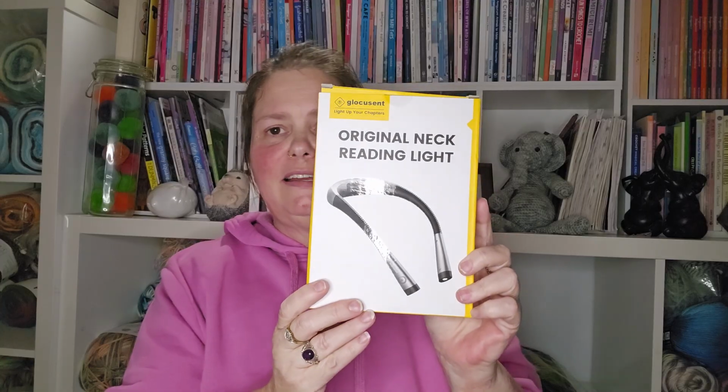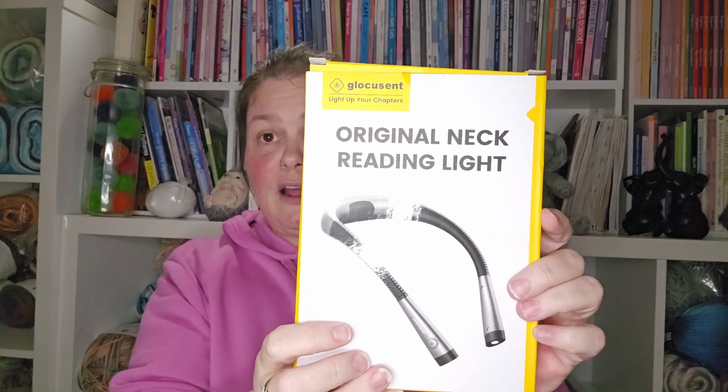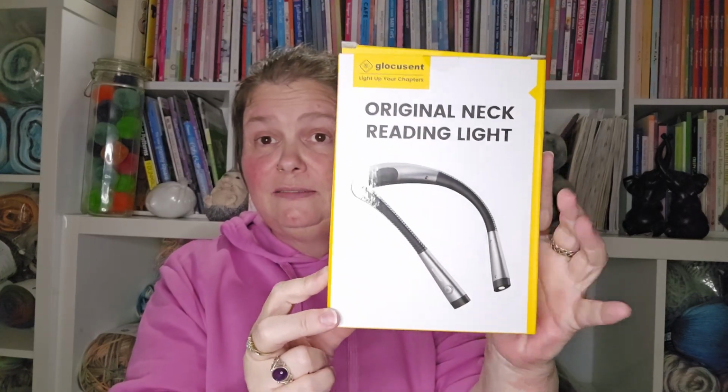So the next gift I got is a Glow Crescent original neck reading light. I have tried this out, and it is brilliant. It's USB rechargeable, and I love it. It's lightweight. You can have it on your neck for a couple of hours and not even notice that it's there. It's really good. I got this off Amazon, so if anyone is looking, I do recommend this product. I'm not affiliated or anything. I bought it and I really like it. I paid for it. Well, my kids paid for it.